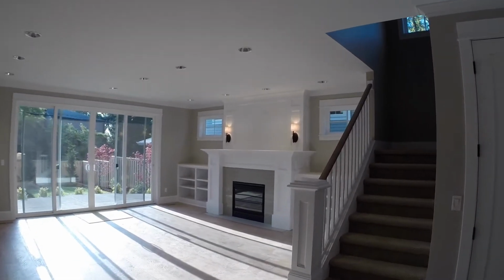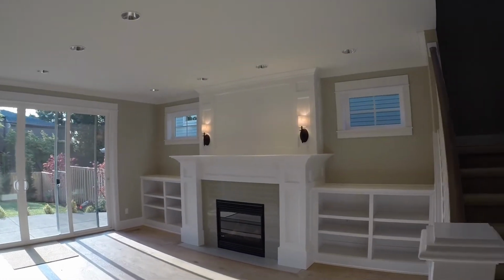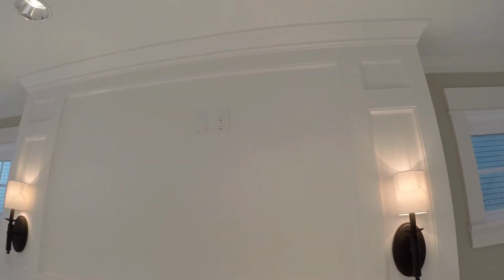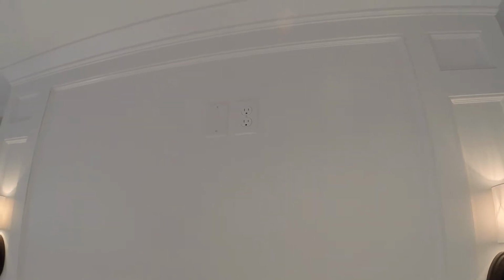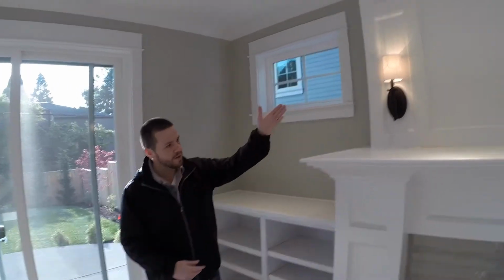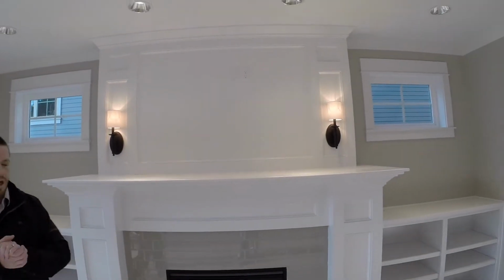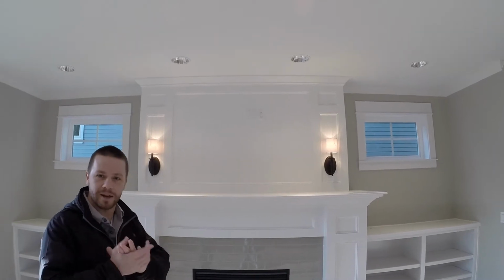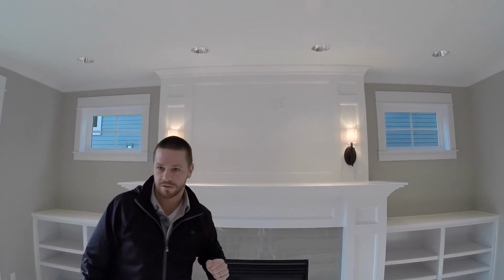I just cannot stand it when I see builders or rehabbers who have a fireplace in the middle of their great room and they don't wire it for TV, because who the hell puts their TV over in the corner anymore? Nobody does. They want to put it above the fireplace. They want to be the big baller. They want to have the big flat screen. They want people to walk in and go, damn, I want to watch a game there. So we always do that, and I think it looks great.